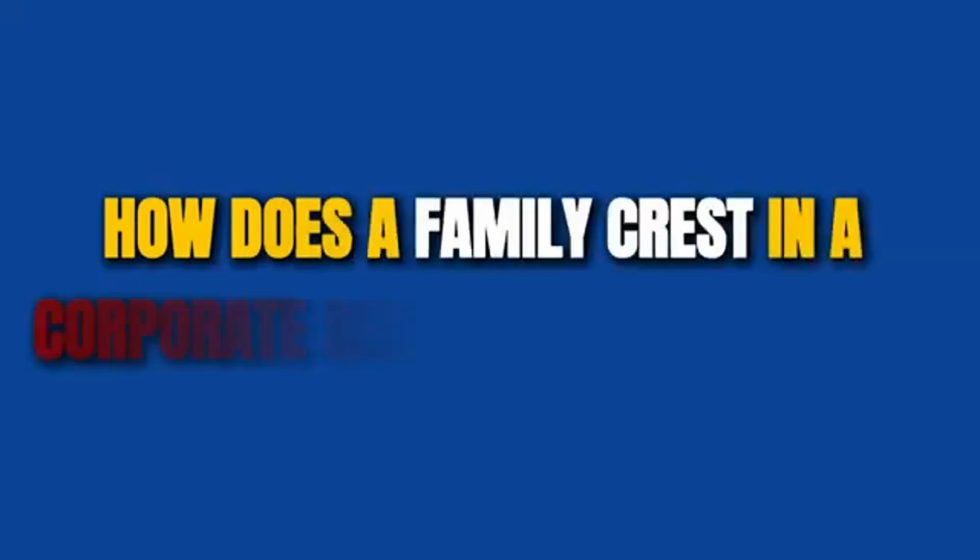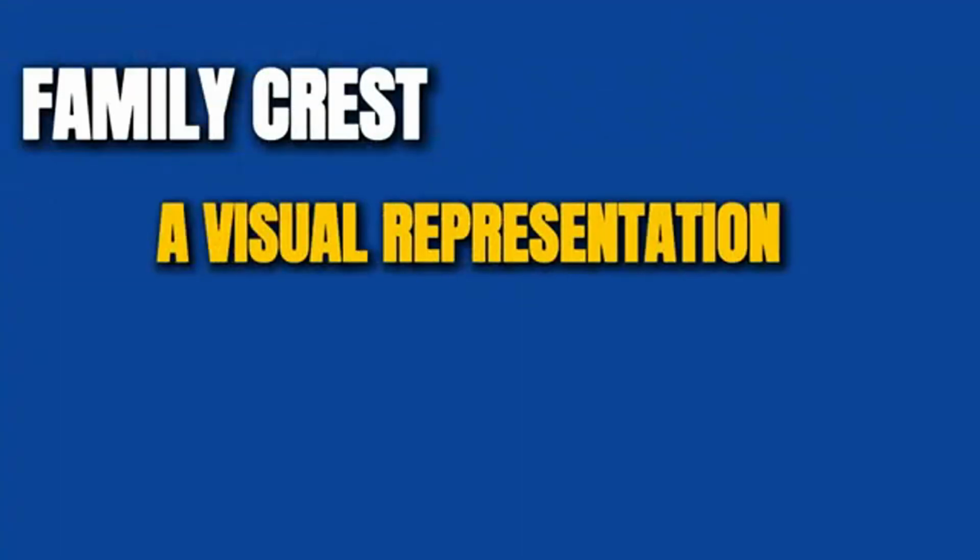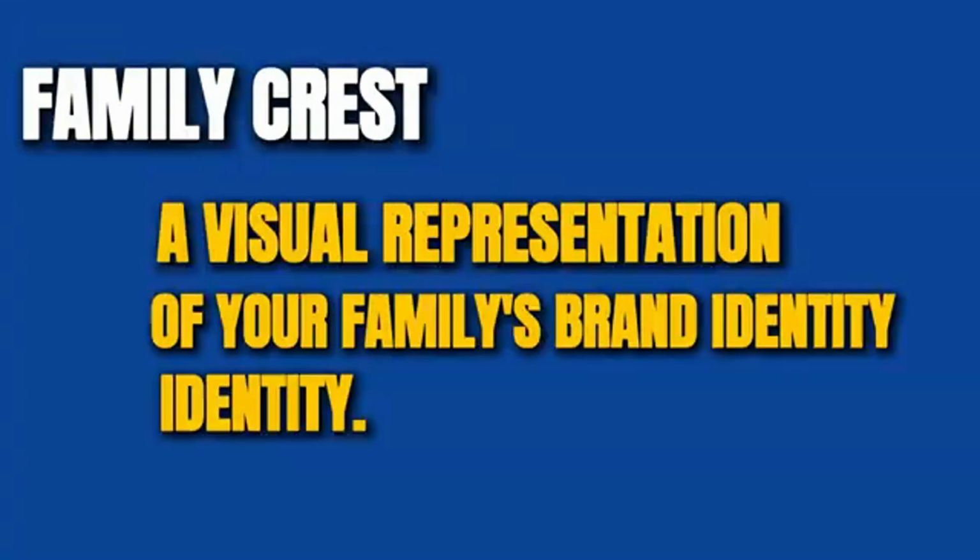Let me explain. It's called a family crest and a family corporate seal. And you're probably wondering, how do a family crest and a corporate seal relate to anything? I'll explain. A family crest relates to something called a family constitution. I have past videos explaining what a family constitution is, but it's also known as a family charter. It's a document that explains the history of your family and allows your family to understand who you are and where you come from. Your family crest is a part of that family constitution. A family crest is a visual representation of your family's brand identity, what you represent, your reputation, and how you run your family.